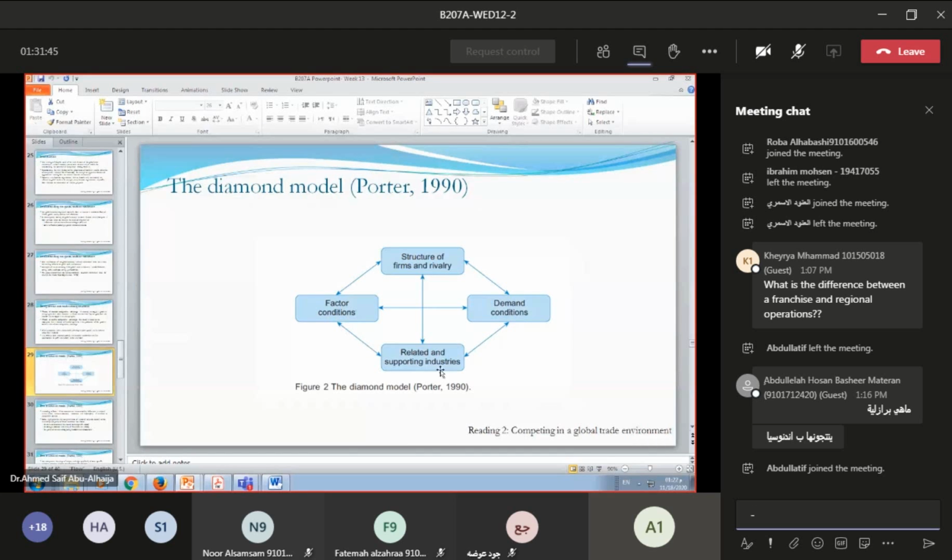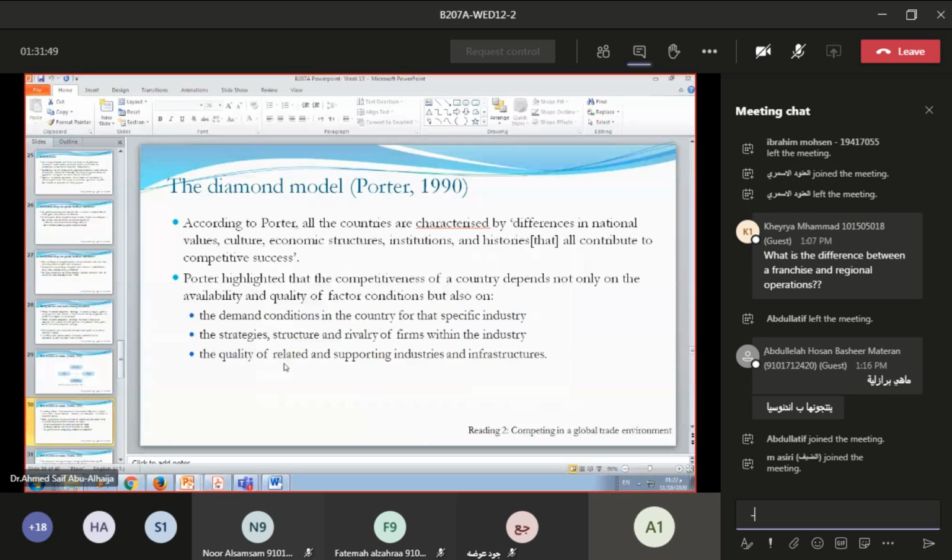What do you mean by diamond model? Actually, diamond model means what? According to Porter, all countries are characterized by differences in national values. Yani, if I talk about Jordan and Saudi Arabia, we have some similarities, right? But also we have some differences, right? If you talk about America and Saudi Arabia, generally there is an important difference, right?